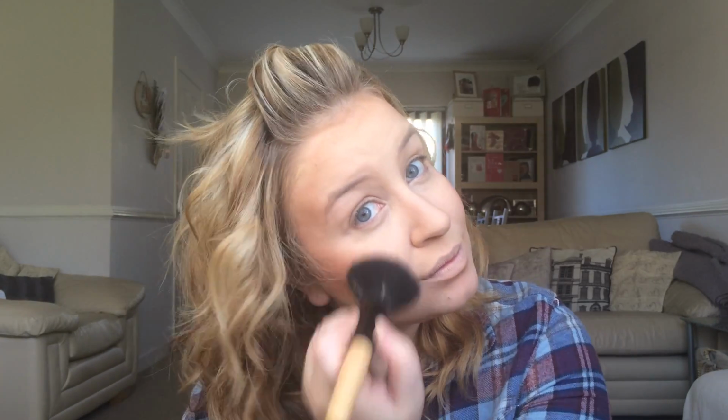Again, it's looking very pink on that side and then normal on the other side. I don't know why it's doing that, but there we go, just blending that across.